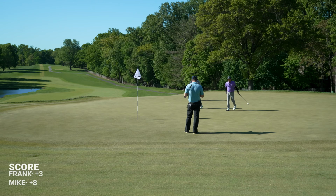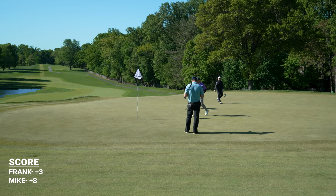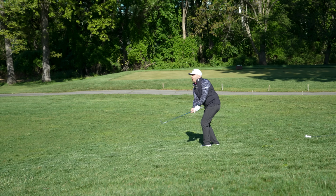Nice putt, nice putt. Thanks. Still made a par even with that flub. You know, the 5s got me, but interestingly enough, the par 3s in Maryland treated me pretty well.